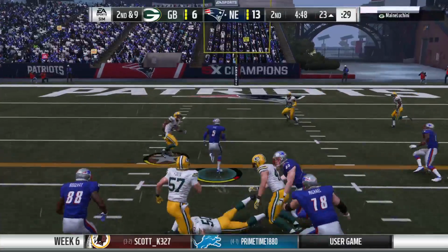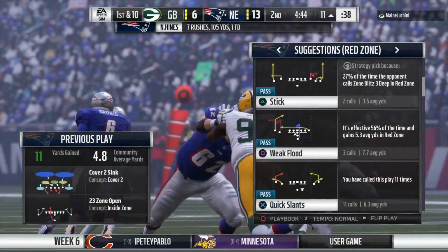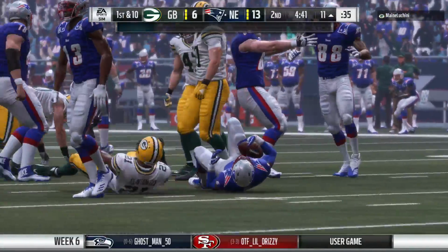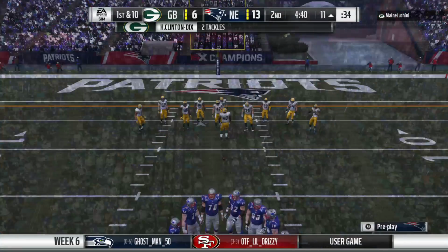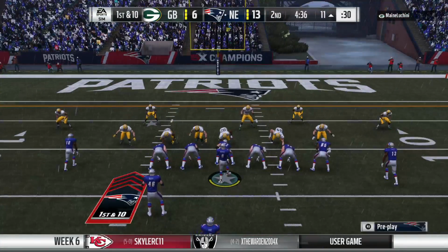This is Hines. And down inside the 15, shy of the 10. That goes as a gain of 11 and a Patriot first down. This guy's well on his way now to a big game on the ground. It's another good run there. Puts him over the century mark in yardage, and we're still in the second quarter.